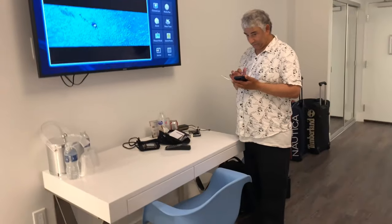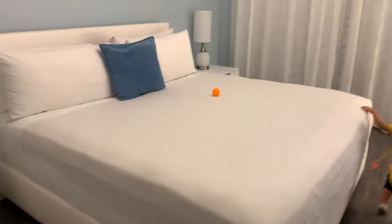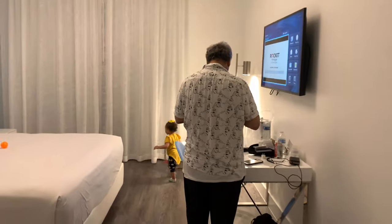It exceeds my expectation. Let's go over it because I'm gonna go sleep soon. It's already, what time today? What is the time, Daddy? What time is it? Now it's 1 o'clock. So they said they were gonna also provide a crib for our baby. Yay! That's so nice.